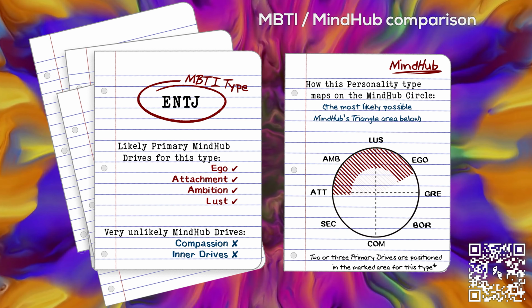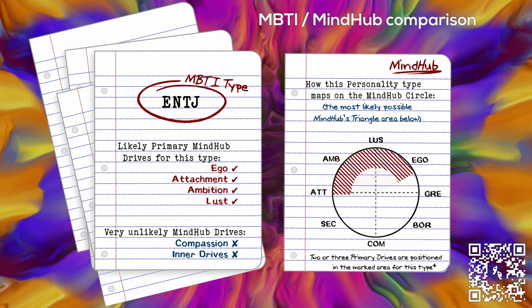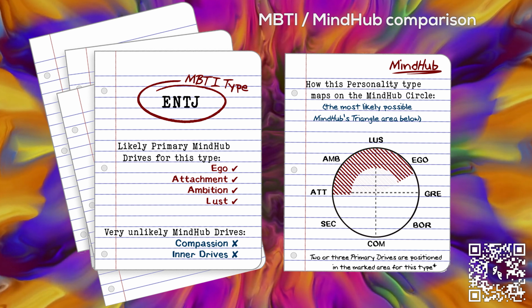ENTJ are extroverts sensing thinking judgers in the MBTI. 16 personalities nicknames them the commander. In MindHub, ENTJ are likely to have ambition, attachment, lust, and ego, and may have security and greed.